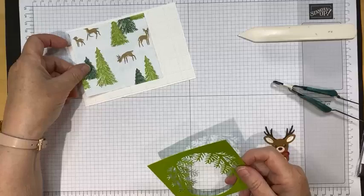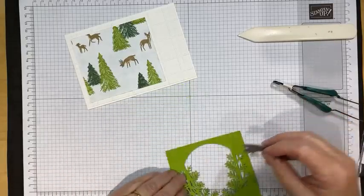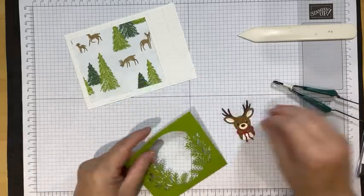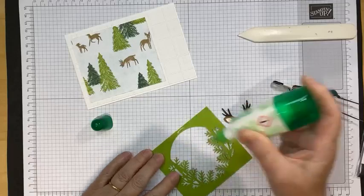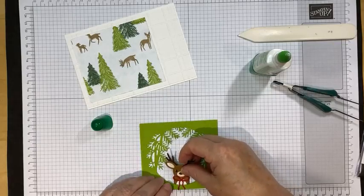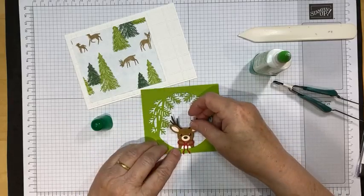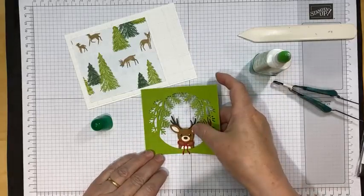Now that will glue directly onto the card front, but I'm going to pop this up on dimensionals. And I just need to make sure that I don't put, oh, I could always just glue that on first. Maybe I'll do that. If I glue him on, so he's like that. Yes, that's what I'm going to do. So I will put glue on here just for the time being. Don't want too much, but I just need enough for him to catch. Get in there, honestly. Right, okay. Right, so that's that. Give it a good press down. Probably find it's now stuck.